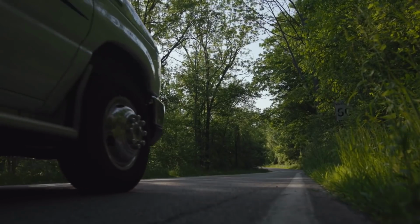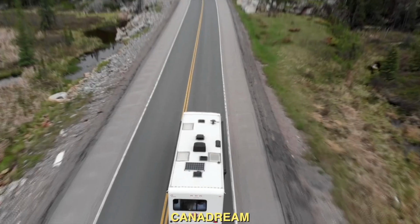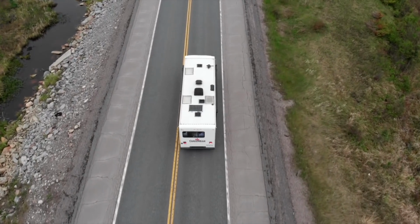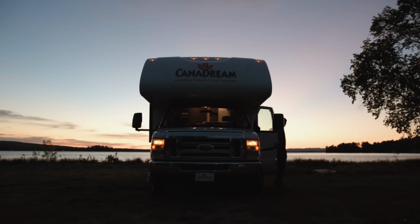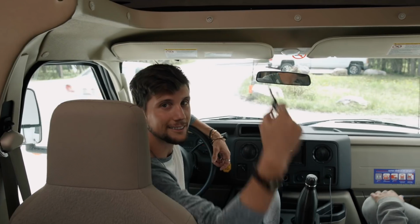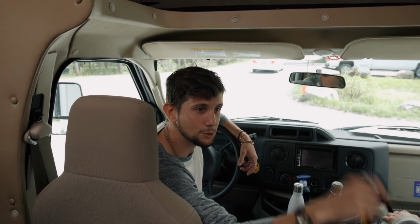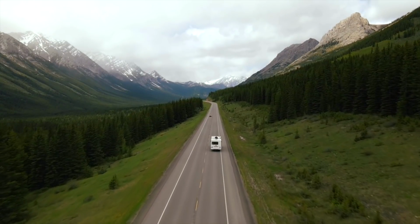So we actually rented our RV from a company by the name of Canadream, and I think they're the biggest RV company in the country, and the great thing about that is that you have multiple different offices where you can drop off your RV, which allows you to drive the country one way and not have to drive back to return it. It is time to go to our next destination, and the truth is, we don't know where that is. That's the best thing about this. Just go wherever we want.